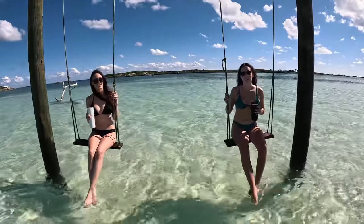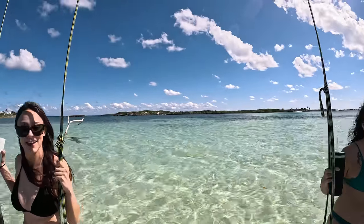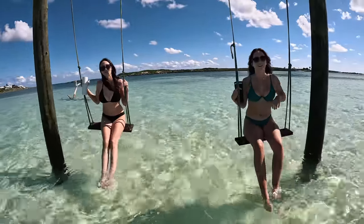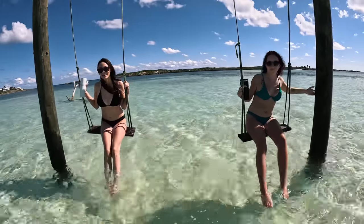Alright, let's see some swinging. It's a little hard with the water. Okay, wait, I'm going. Are you? I think it's working. There you go. It might take a little, you can't really time it. Just be patient.